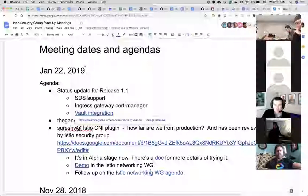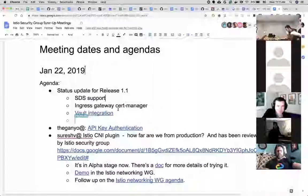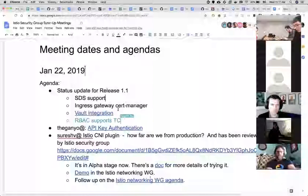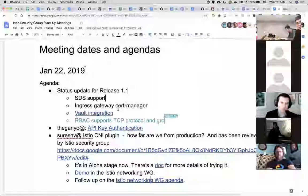For your information, for 1.1, the SDS support will be optional. You still can use the secret volume mount. SDS is opt-in; by default, it's opt-out. And for the control plane components such as Pilot, Mixer, Prometheus and Galley, they are still using the secret volume mount. They are not using SDS yet. We will also enable them to use SDS after 1.1, maybe 1.11.